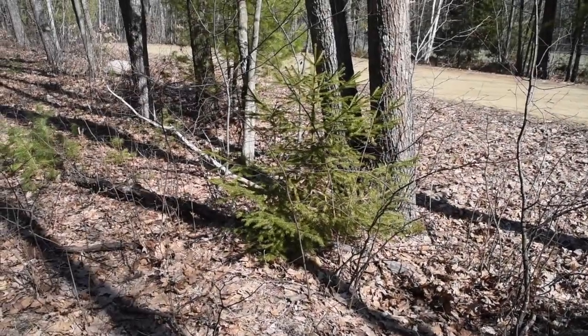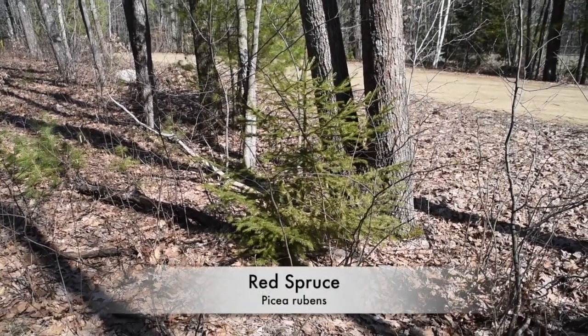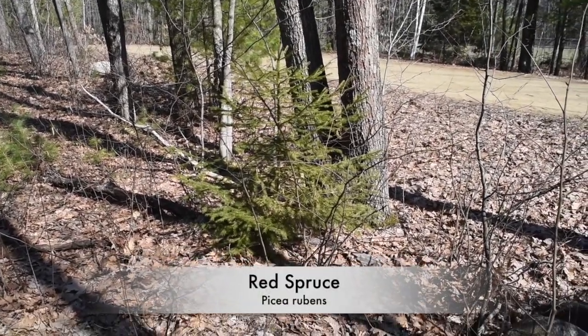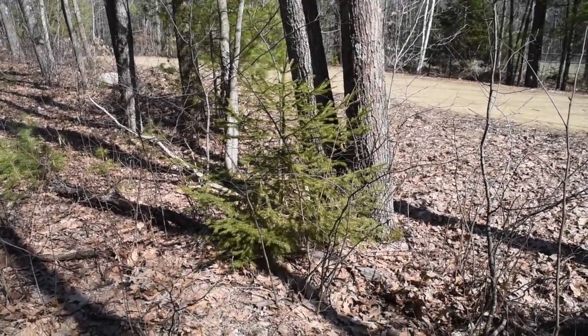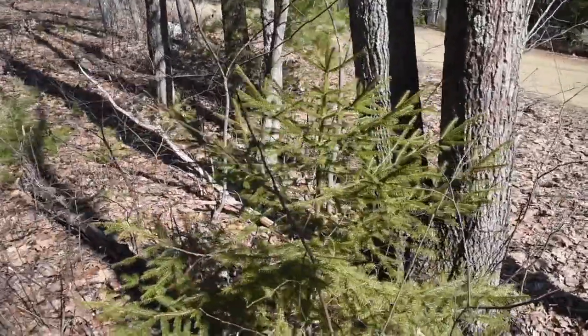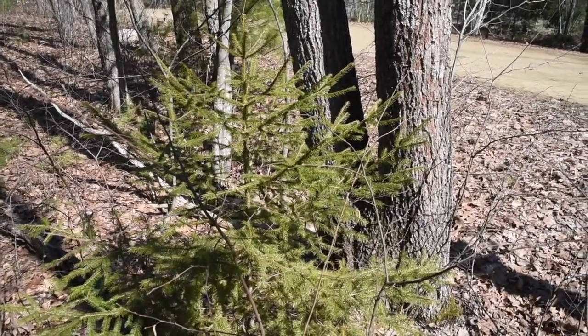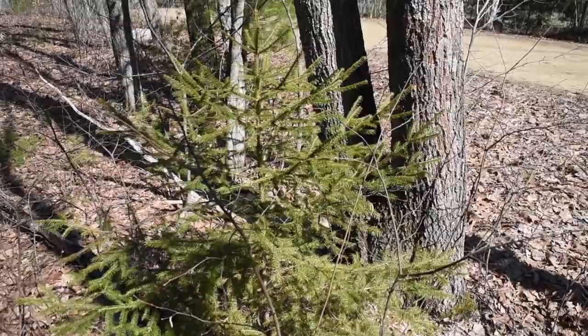Alright, here we go with our third species of conifer on our walk today. We're looking at a red spruce, Picea rubens. Not a lot of spruce in the TA forest. There's a handful of them around, and here's one of them. Let's quickly get up close to this young spruce and take a look at what tells me this is a spruce. Now, if you quickly look at it, you might think, oh, there's another balsam fir tree.